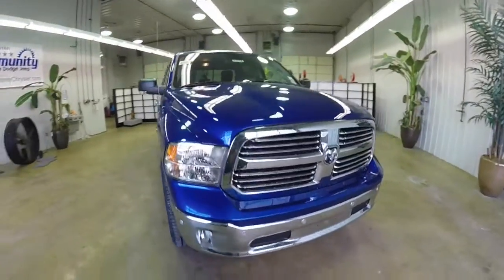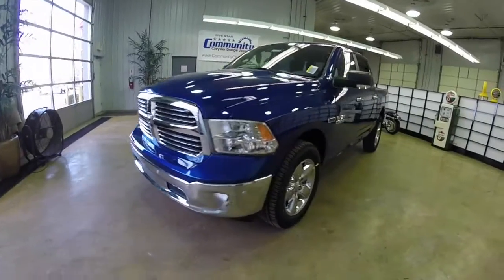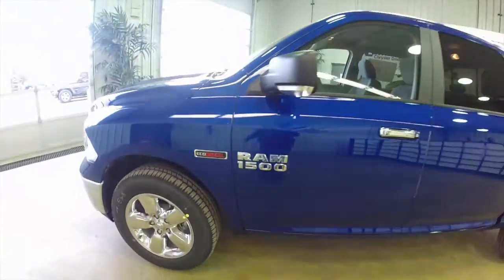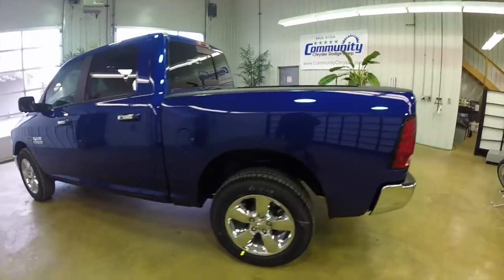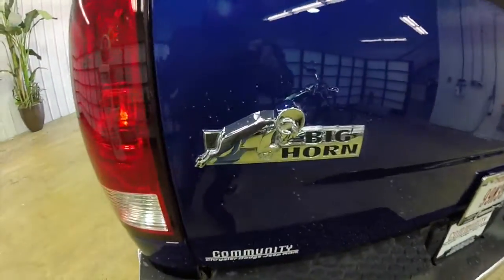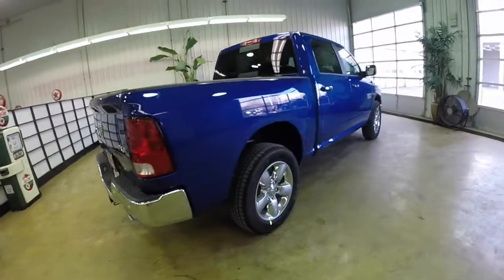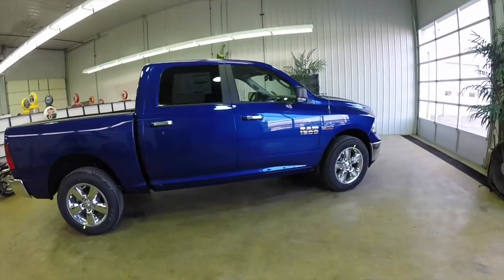Hello everyone. Today we're going to take a quick test drive on this brand new 2015 Ram 1500 Bighorn with the EcoDiesel engine. This will just be a quick test drive to show how quiet these trucks are and how smooth they are. This vehicle is in Blue Streak Pearl, has a Bighorn Edition package on it. The interior is diesel gray and black with the cloth bucket seats.